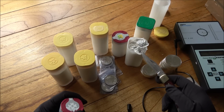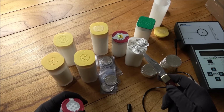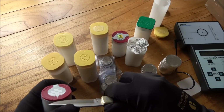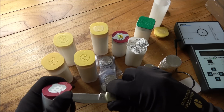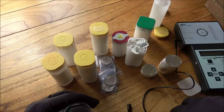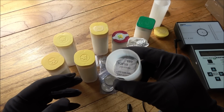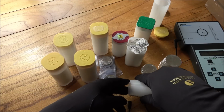Probably not. See that the customer here has got these little silica pouches, and they were within this Perth Mint tube. Perth Mint's not always known for its perfect coins. There are some that get milk spots on them. Another one here, we've got another little silica pack in there. There's nothing wrong with doing that at all.